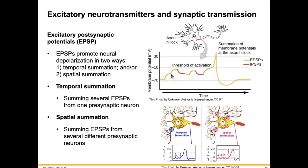Now, this can happen in two different ways. It can happen through temporal summation. That word temporal should remind you of the word time. So that means we're having a lot of EPSPs taking place close in time through one presynaptic neuron. So this is depicted over here. This is my presynaptic neuron, and it is giving you those potentials at one specific place, but back to back.